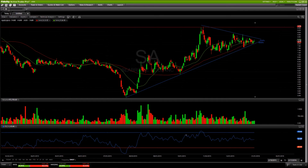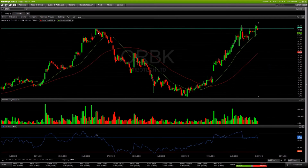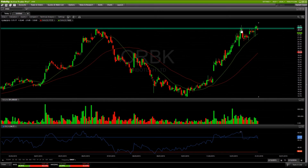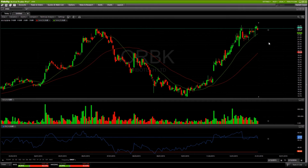Next up is ORBK. Another one here that's putting in a cup and handle pattern. You can see the attempt to break out to new highs here around 22.30, pull back, now back up to that 22.30 area again, holding above its 20-day moving average. You can see on these days here as it spiked down to that 20-day moving average, there were plenty of buyers and plenty of volume to push it right back up. So looking pretty interesting here.